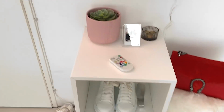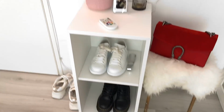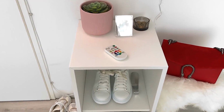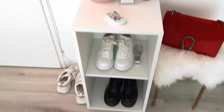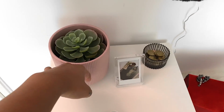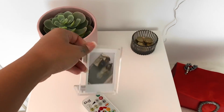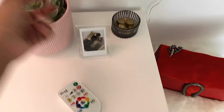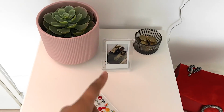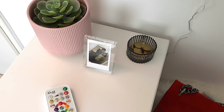And then over here, I have this little, what do you call it, like a shelving something, bookcase, not really bookcase, I don't know what you call this. On top, I just have a fake plant from IKEA as well, and the pot is also from IKEA. I have this photo frame that holds a Polaroid of Luke and I, that's from Urban Outfitters. I have this candle light holder. I don't remember where I got it from, but it holds some coins.